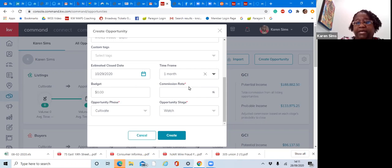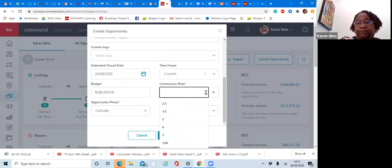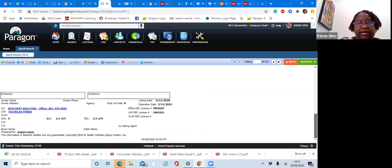The budget in this case: the list price is $190, and my client only wants to offer $180. For the commission, you're going to grab it from your MLS sheet down at the bottom. You see it down here, it says BA, BAC, that's a buyer agent, TB, transaction broker. I'm generally working as a buyer agent, so it's going to be the 2.5 minus the 275.